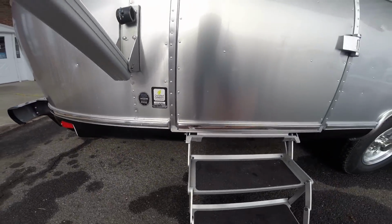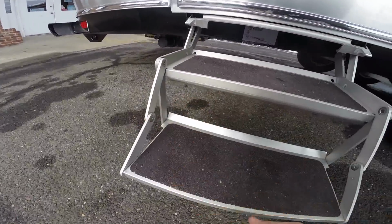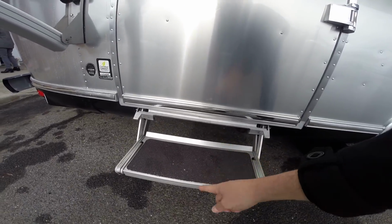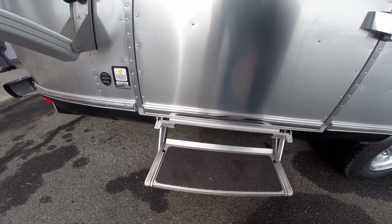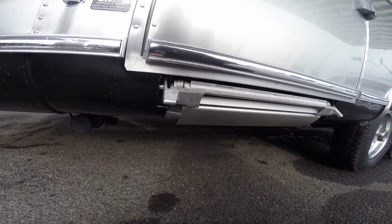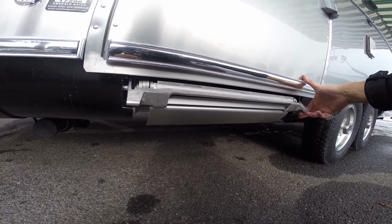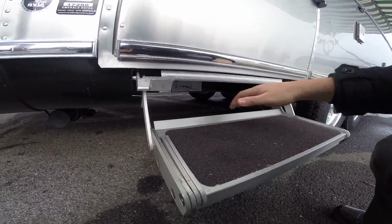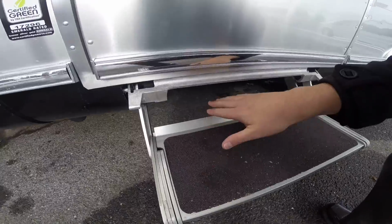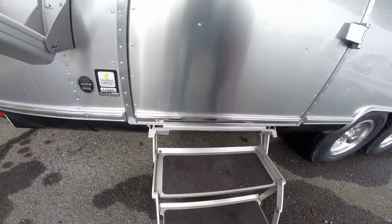This has the aluminum entry step. When you want to bring it up, just collapse those stilts there, lift, then lift from the bottom, swing it up. Now we only have one step if you decide to do it that way. And then you lift up on the front and lock it in place. And it's completely flush so it doesn't stick out. To get it out, just lift up. Make sure it locks in place, make sure it's all the way out before you step on it. And then if you want to bring out the other extension, just pull it out, flip it down.